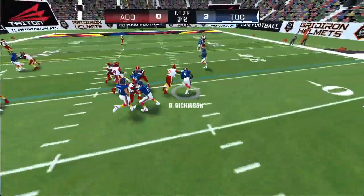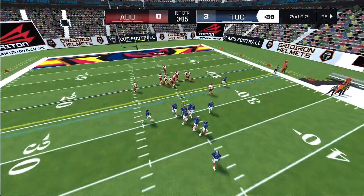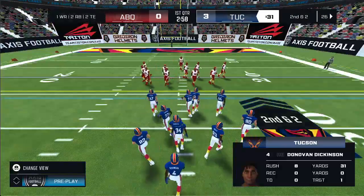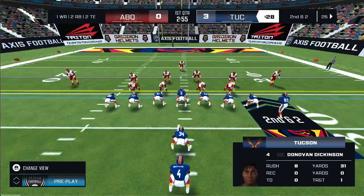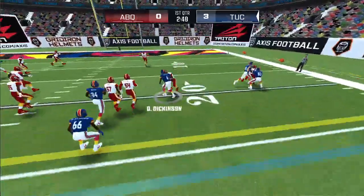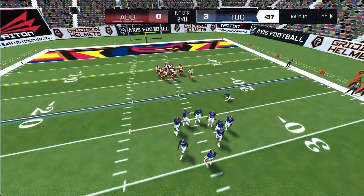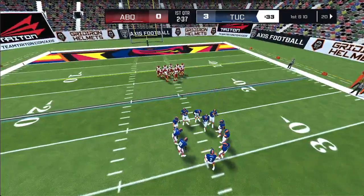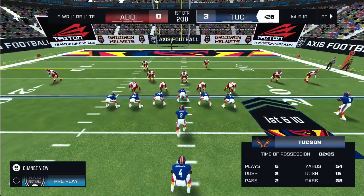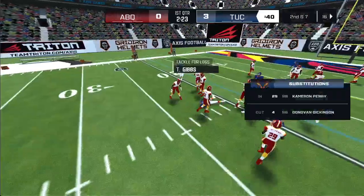Hike. He hands it to number 4. That brings up second down. Second down and short. Hike. Number 2 gives it away. That will move the chains. Not a run that's going to make his highlight reel, but he keeps adding to his yardage today with that first down. And he won't make it very far before being dragged down.